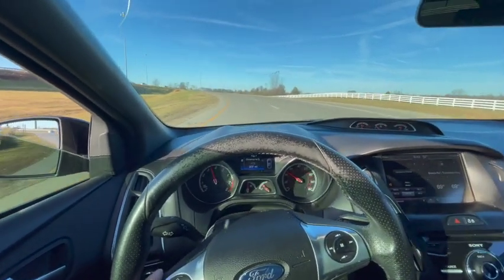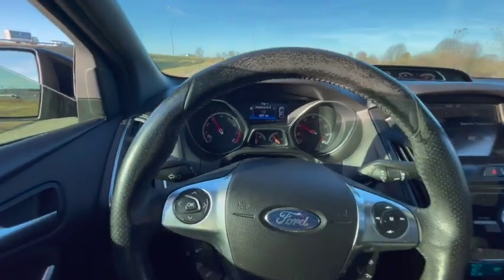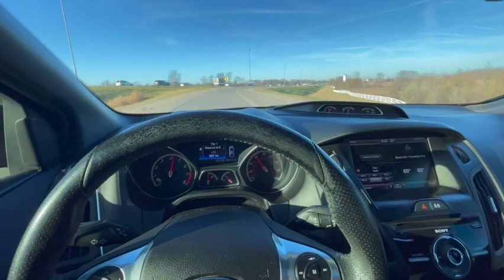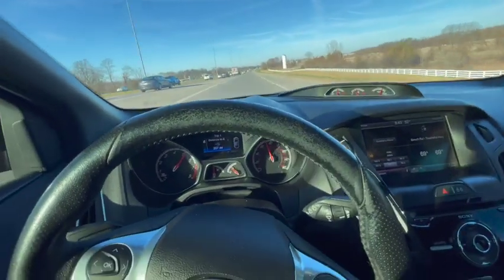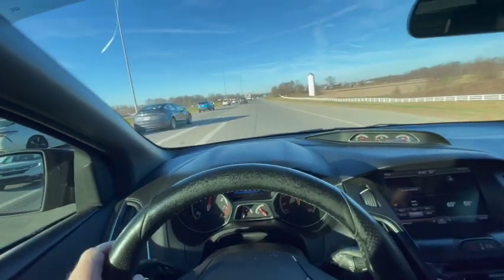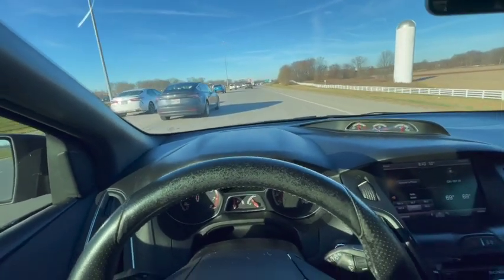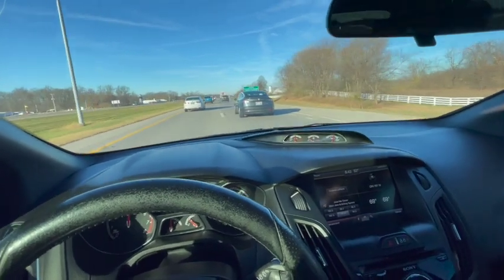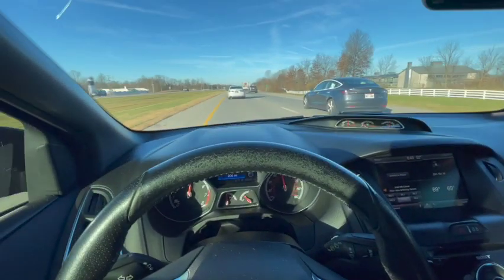The hard part is needing another hand. I'm gonna go ahead and put the windows up because it's windy. And some more traffic. I think that Tesla license plate means 0 wattage.